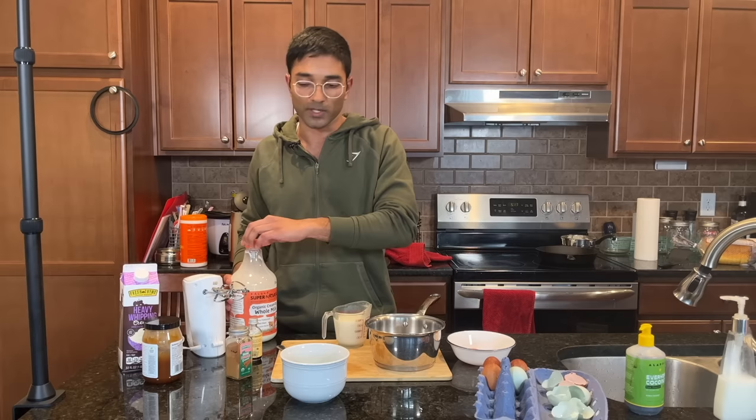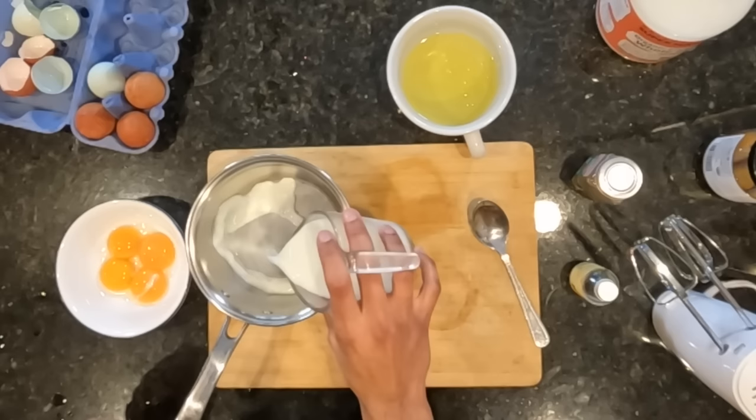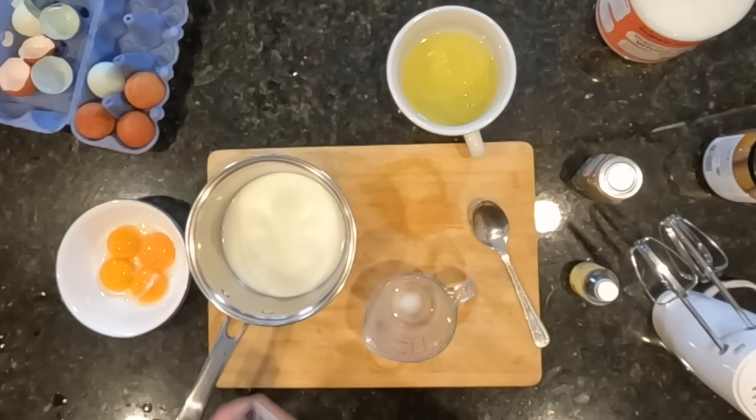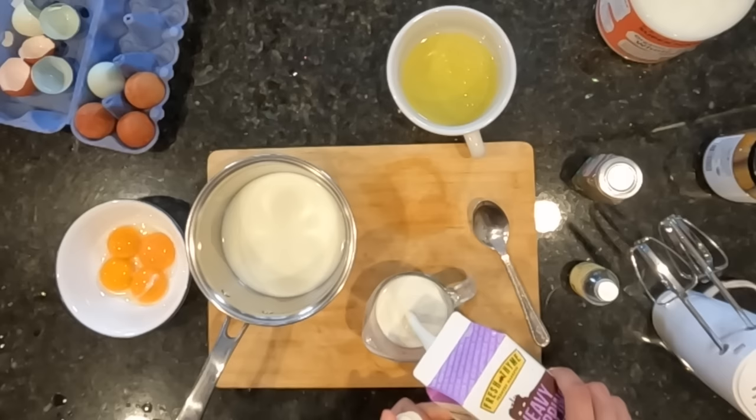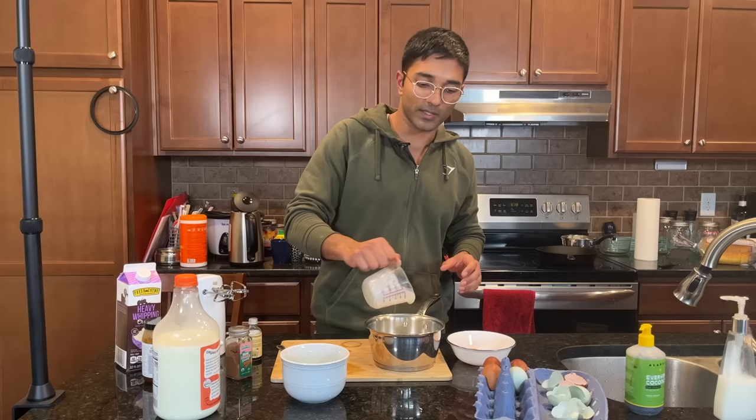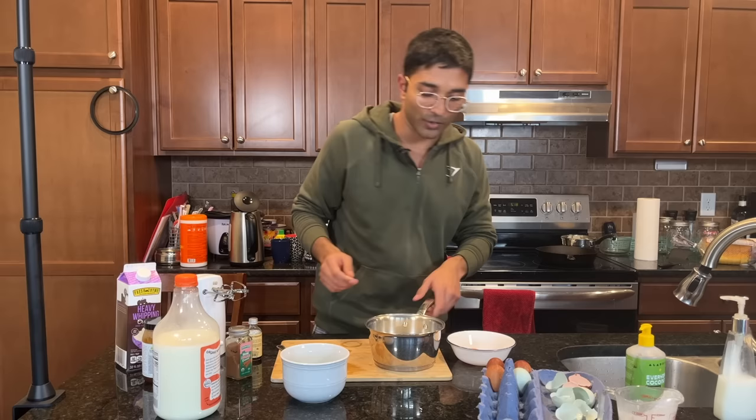So it's 1 cup of whole milk. No skim milk allowed, guys. That stuff's nasty. Heavy whipping cream. Nothing too special about this, just heavy whipping cream. I'll do 1 cup, so I'm doing a 1-to-1 ratio of the milk and heavy whipping cream. I think that's what tastes best, but it's completely up to you. Try to experiment with it. This will determine the thickness and consistency of the end product. So, depending on your taste, you can change this ratio.